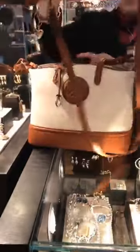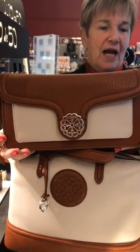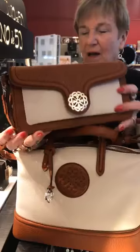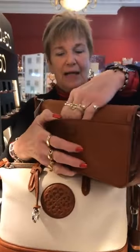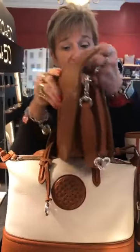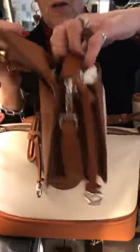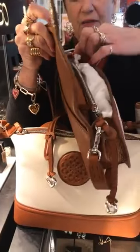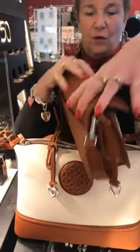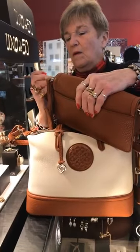Then this is the Pasquale. Now, we had this in black and white. Now we have it in the white and the cognac, $355. And this is, of course, part of the Ferrara collection, as is this. Big pocket on the back. This guy has actually quite a bit of room inside, and it's got the zipper, and then it also has a short strap too, and the crossbody strap. Very cool bag.